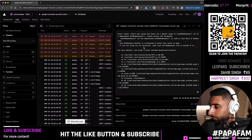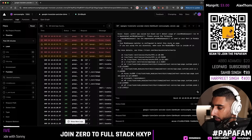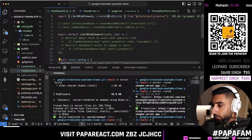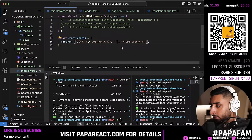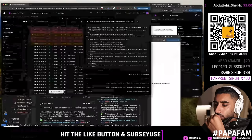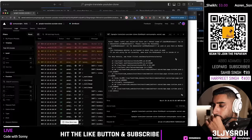Middleware matcher is configured to match its root or page. So that's my issue, I believe. Clerk middleware is used in your middleware, or the deprecated auth middleware. So I don't think I'm using the deprecated auth middleware. Middleware. I think it should be matched against the translator, to be honest.